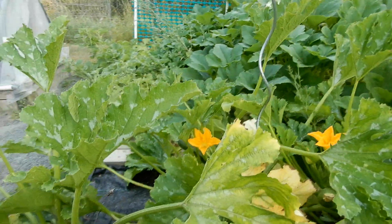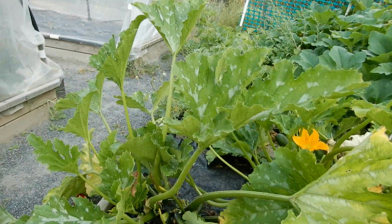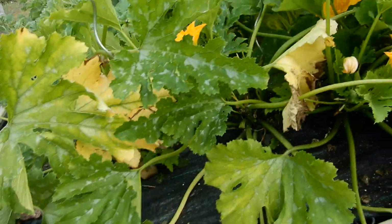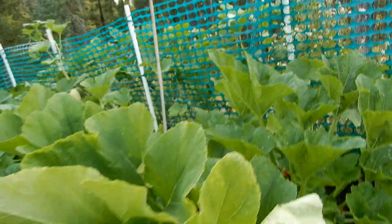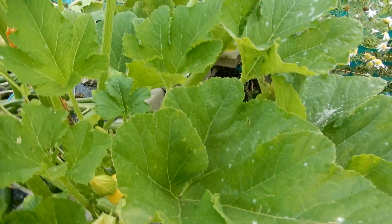What are these? These are squash. No, zucchini. Zucchini and patty pans. See those tiny ones?